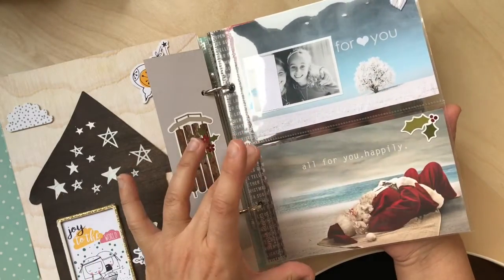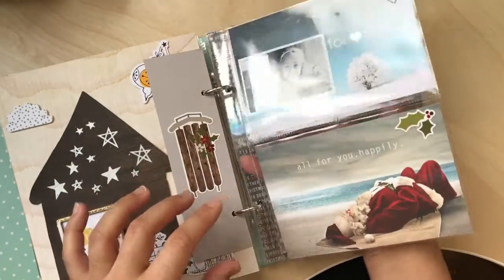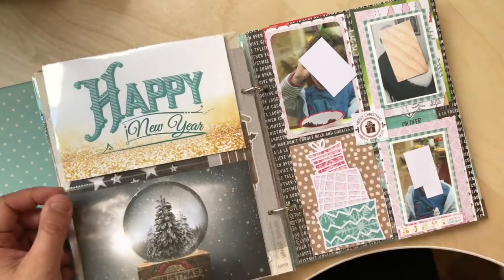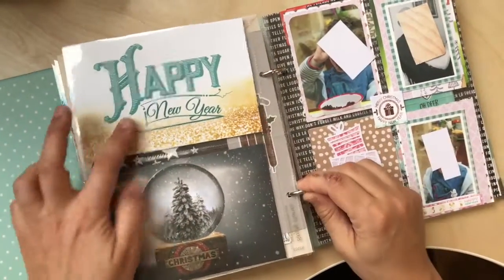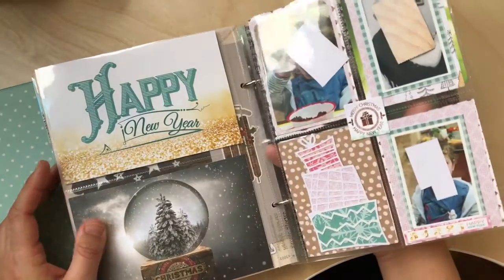It's very hard to use these kind of cards in a scrapbook layout. I had not used them, and this was the perfect opportunity to use them. And see, I mean, it's super easy. You just pop them in the folder and it's done. Very easy. And this was New Year's Eve.